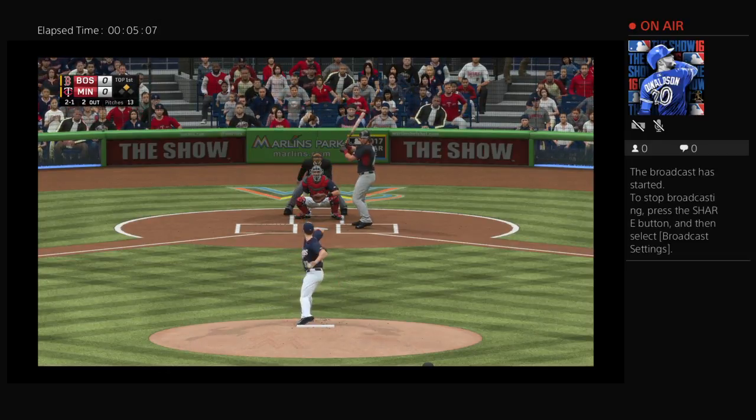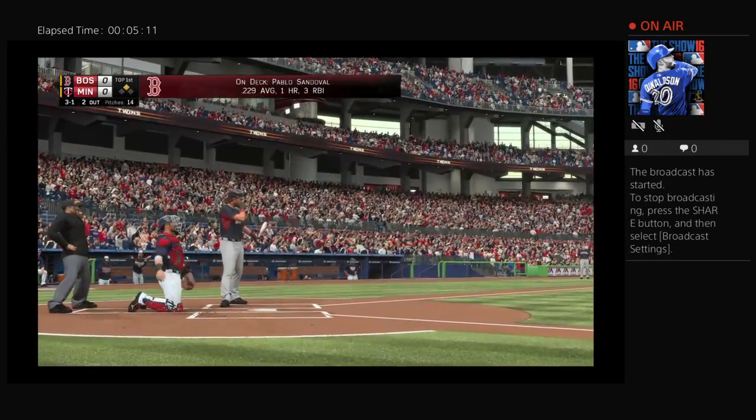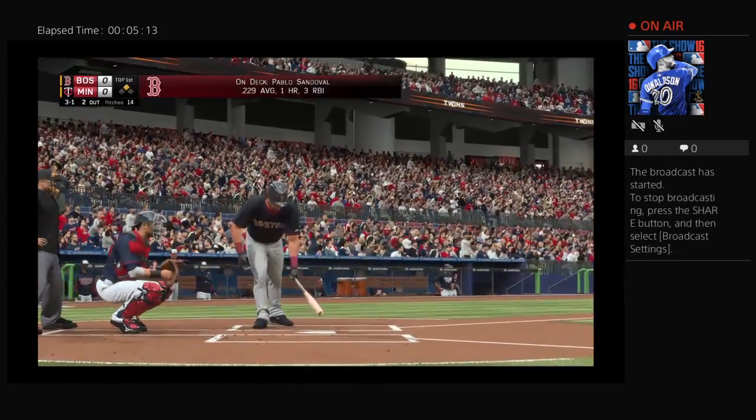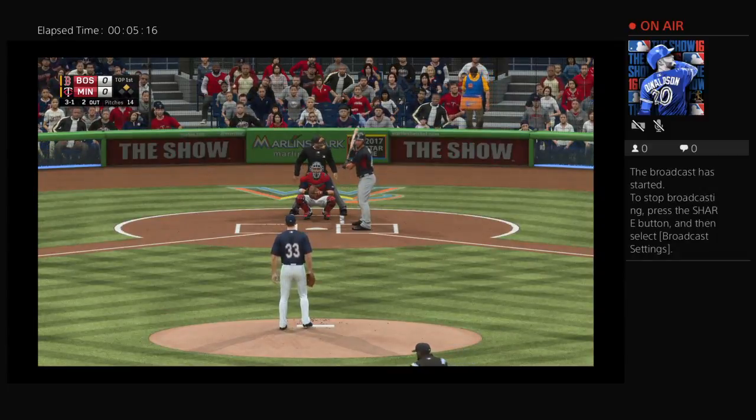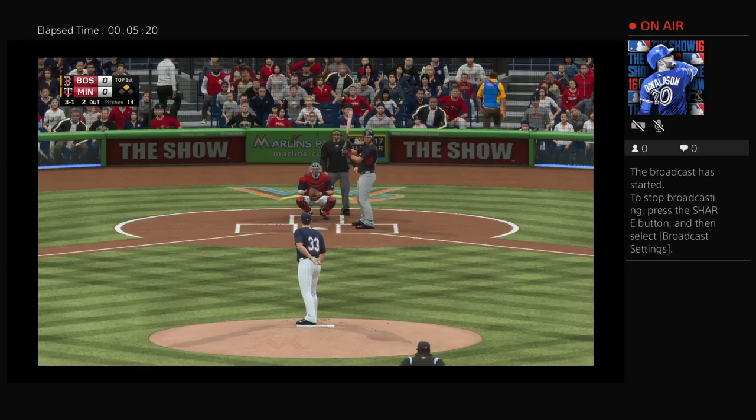Gets the sign. Here comes the 2-1. Oh, and not an easy pitch to lay off of, but he did somehow, and he's got it to 3-1. I'll give him this. He's not intimidated up there. That was inside. Close to triple digits. He didn't even flinch.